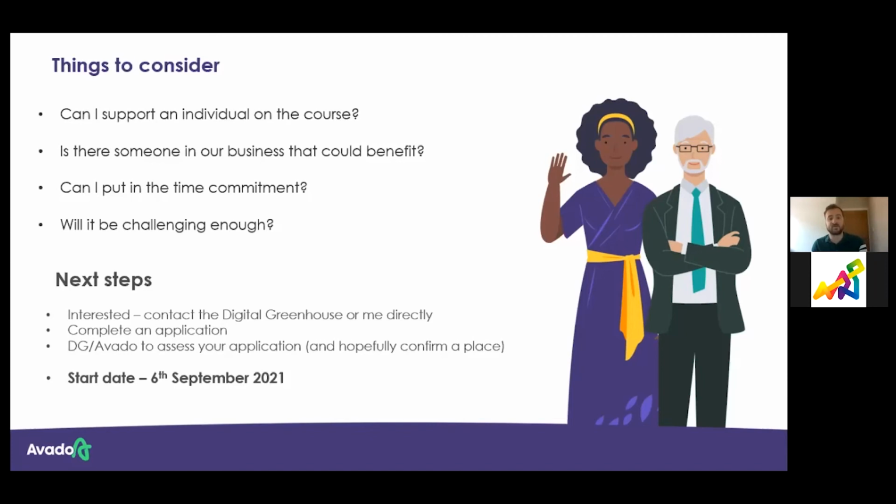In terms of next steps, if you are interested and you haven't already made an application, you can contact the Digital Greenhouse or me and complete an application. After today's session we'll be summarising those next steps and a link to where you can make an application if you haven't done so already. We'll also be sharing these slides. Once an application has been completed, we'll assess the eligibility and hopefully be in a position where we can confirm a place. We are looking at a start date of the 6th of September to begin this cohort.